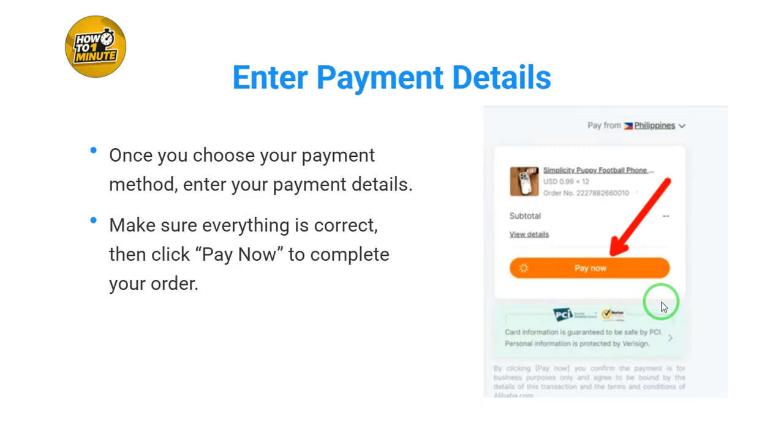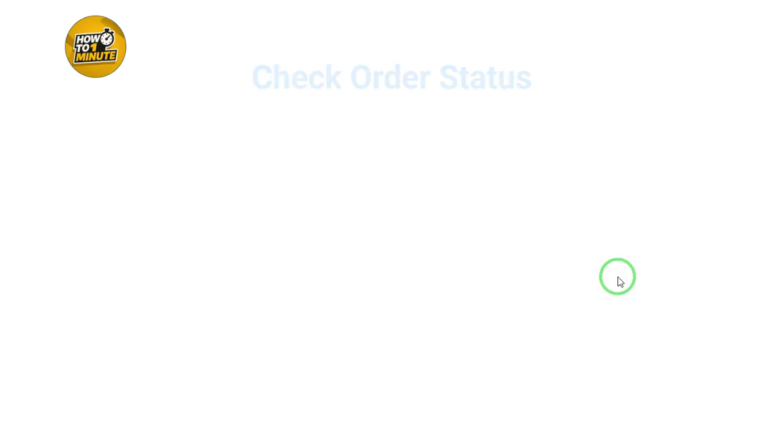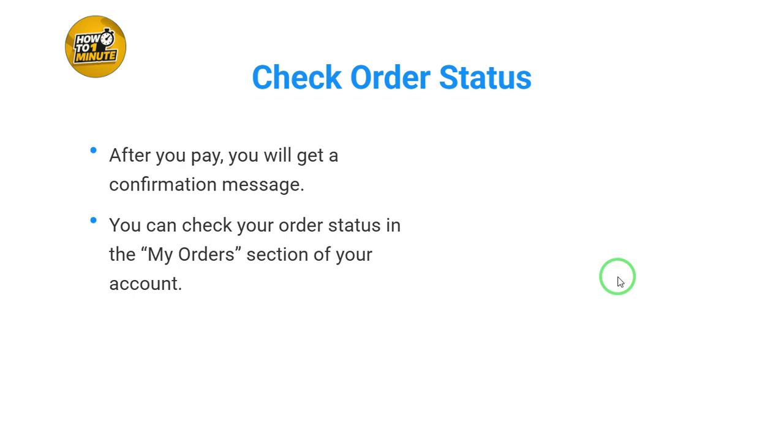Once you choose your payment method, enter your payment details. Make sure everything is correct, then click Pay Now to complete your order. After you pay, you will get a confirmation message. You can check your order status in the My Orders section of your account.